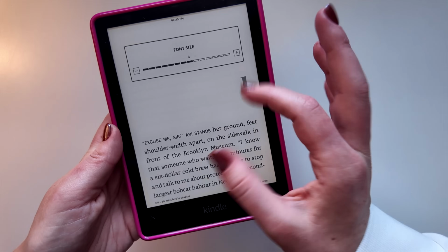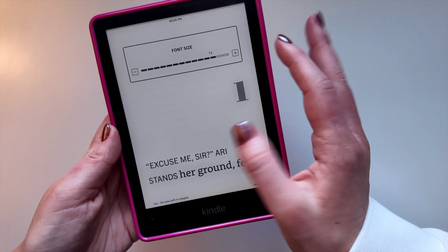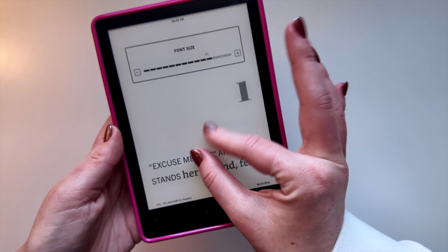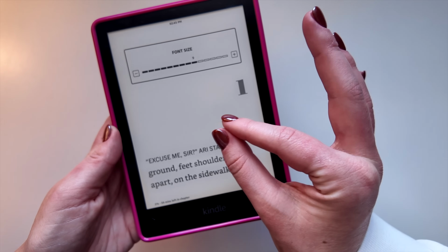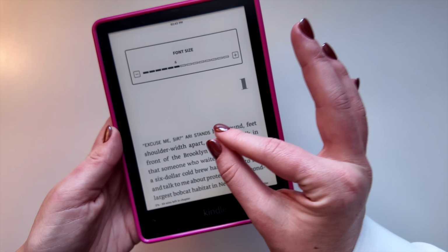So a quick hack to adjust the font size is you just use a zoom gesture on the screen, the same kind of gesture you use if you're zooming in on a photo on your phone. And that will make the font size bigger. And then you just reverse that with the zoom out gesture to make the font size smaller. So that's just a quick and easy hack. Change the font size without having to access your settings and deal with reconfiguring it.